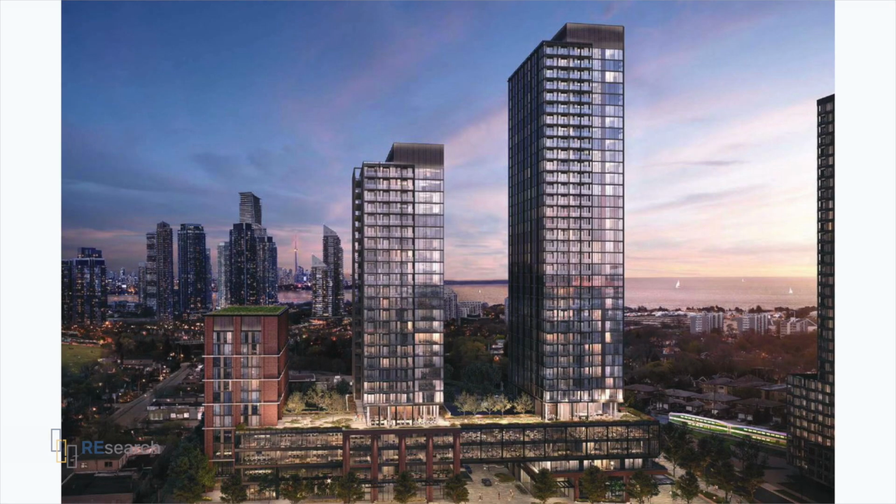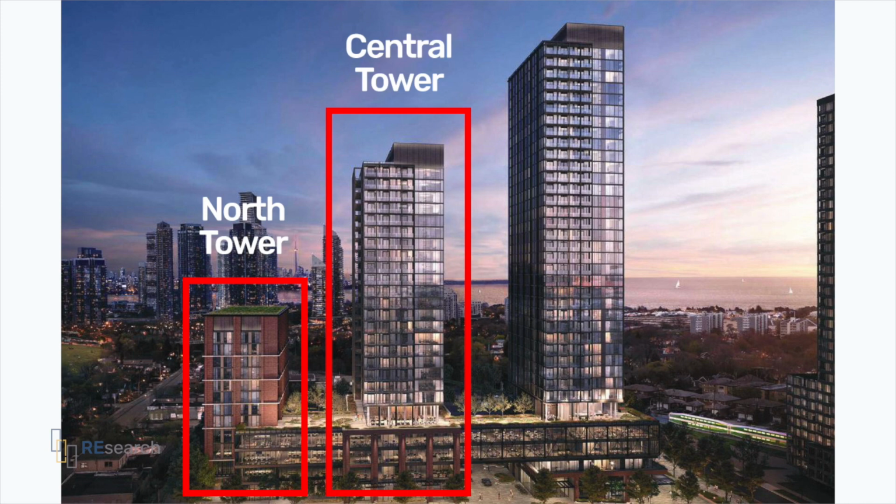In terms of the actual structure, this launch is for the North Tower and for the Central Tower, which we see here. The North building is 12 stories and the Central building is 24 stories. There's also a third tower in the same complex that's presumably going to be called the South building when it launches, that's going to be 39 stories.